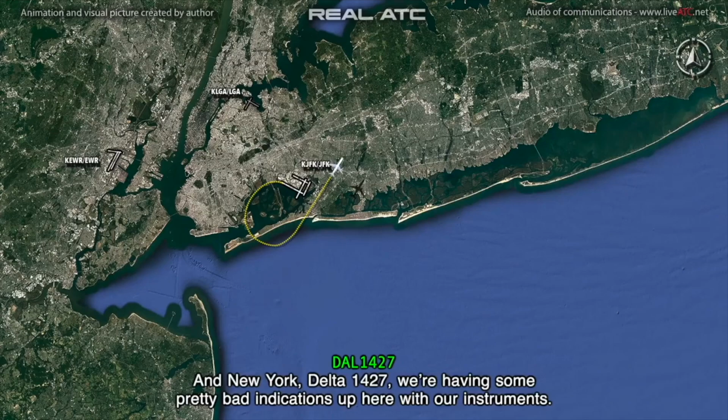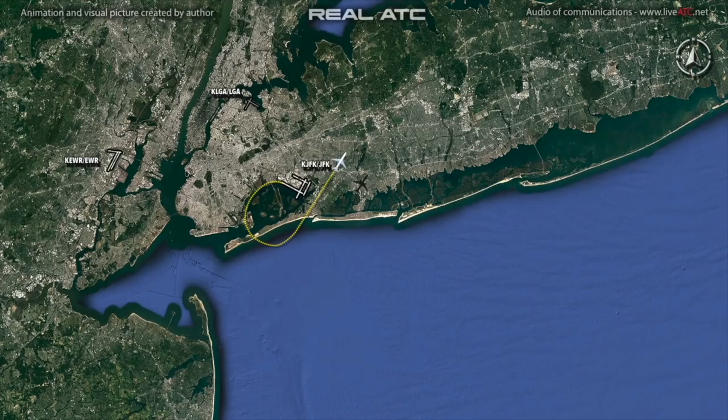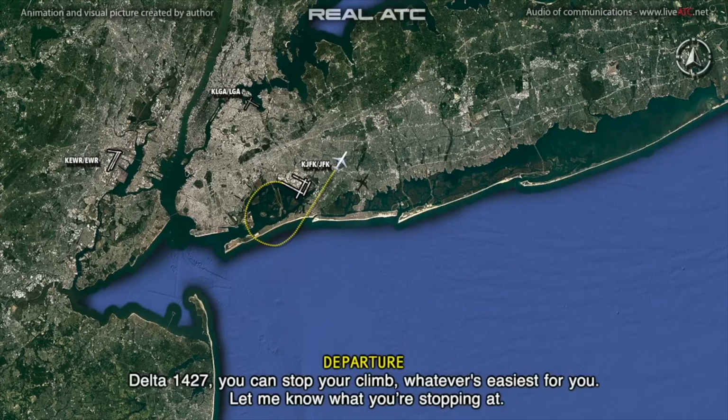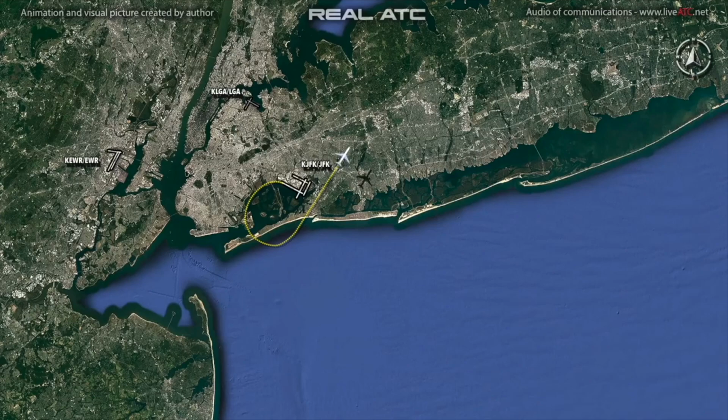New York, Delta 1427, we're having some pretty bad indications up here with our instruments. I think we're going to have to return to Kennedy. Delta 1427, you can stop your climb, whatever is easy for you. Let me know what you're stopping at, and advise if you're ready to come back or you need some time to work some things out.